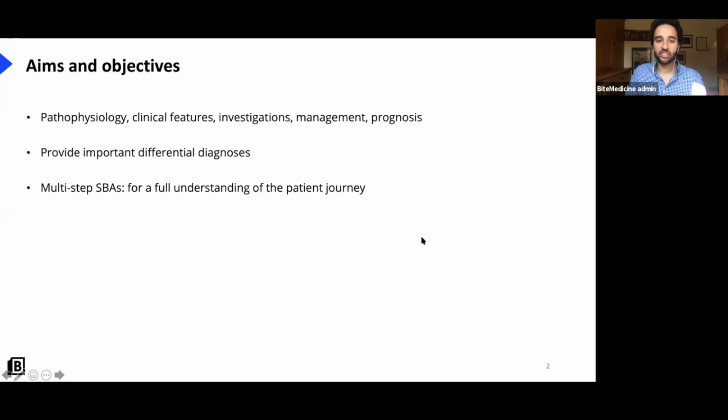Moving on to the aims and objectives of today. As I said, we're going to try and cover essentially everything you really need to know for renal for your exams, and hopefully when you become foundation doctors or PAs as well. So all the way from pathophysiology to prognosis, and we're going to offer you a few important differential diagnoses in that journey. We are super supportive of the case-based approach to learning. That's how Schwabe and I and Rich all got through our medical school exams. Our platform has over 1,200 multi-step SBAs, and we're going to work through this case today using this multi-step SBA approach. I'll answer as many questions as I can, probably at the end, and Schwabe is in the chat to help you out. We should be done in around an hour, give or take. So let's dive right in.